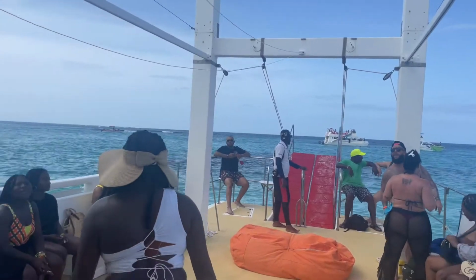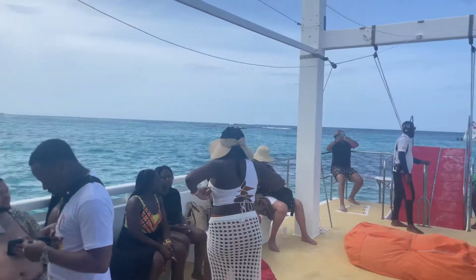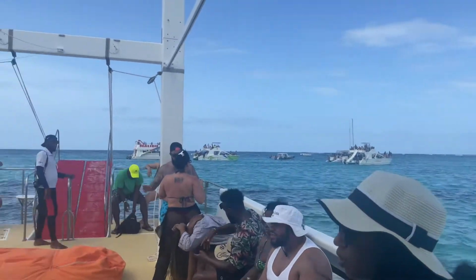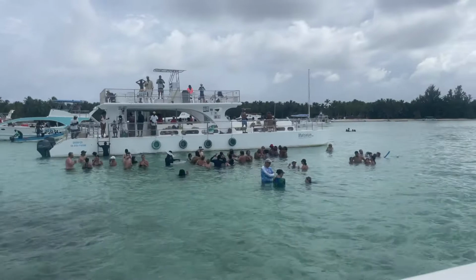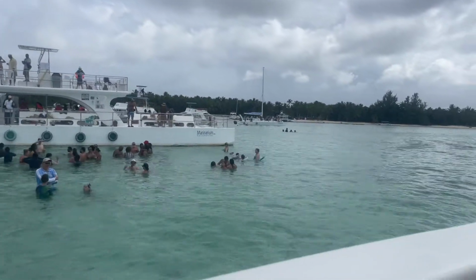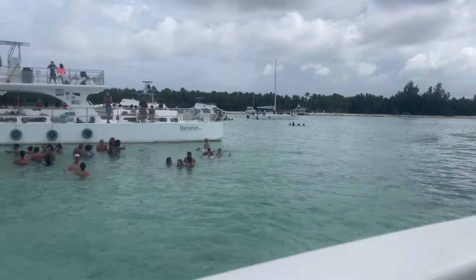It's not like a typical yacht. It was just like a boat, and they take you out to the ocean area. I think it was still Punta Cana. It wasn't a separate island, and we got to get in the water and swim, which we'll see in a moment.